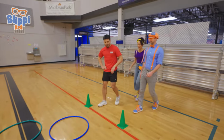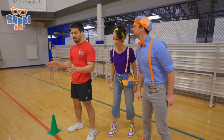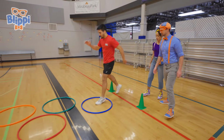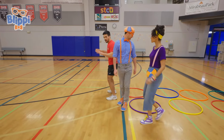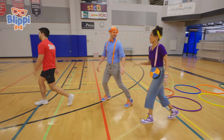All right, guys. So let's check this obstacle course out. The first part, big steps through each hoop, left and right leg. Wow, okay. Look at that. Now, after this part, we're going to move to skipping. Oh, yeah, I love skipping. We know how to do that.